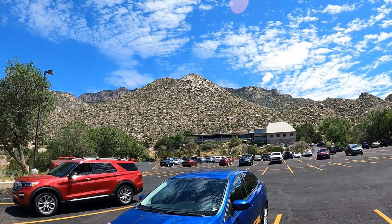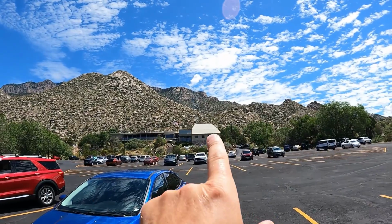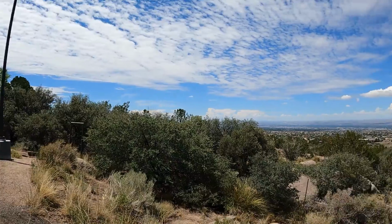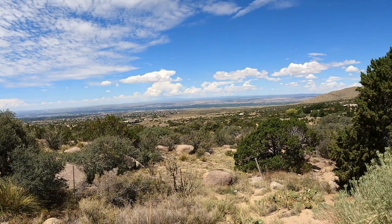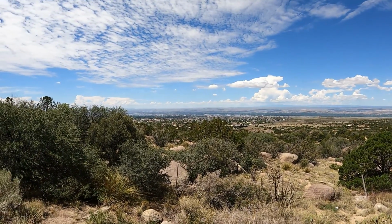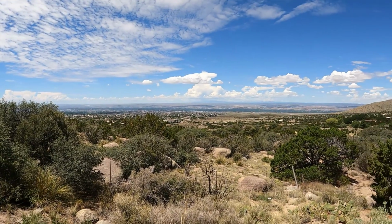So we're still in Albuquerque. We're up by the tram area, just the mountains. See the tram that goes up. But this is a lookout over all of Albuquerque. So we're at a higher elevation here, but really pretty. Up in the mountains, the nicer homes, and just kind of looking out in the distance.